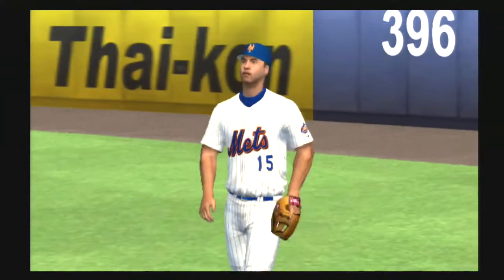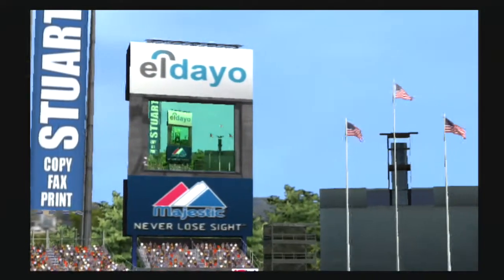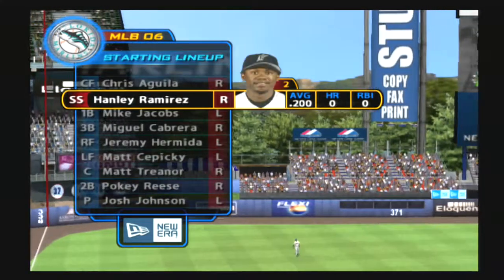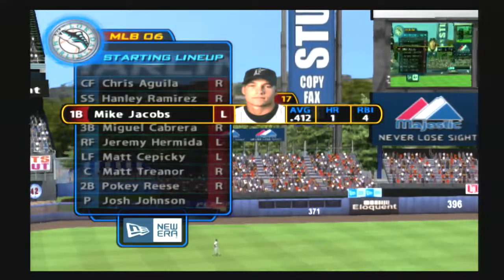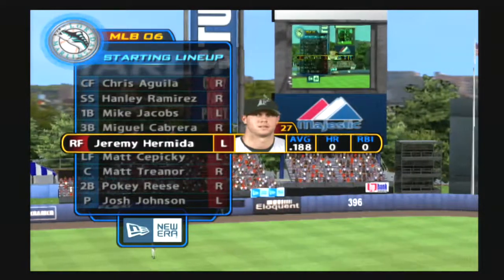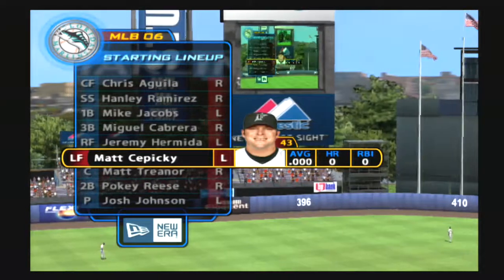All right, Dave and Hud will join us shortly, but let's get to our New Era Caps starting lineup as the visiting Florida Marlins align like this. Chris Aguila is the leadoff man. He's in center field. Then comes the prized shortstop, Hanley Ramirez. Following him is the first baseman, Mike Jacobs. Miguel Cabrera, the third baseman, is in the cleanup spot. Next is Jeremy Hermida. He'll be out in right field. Matt Sapicki will hit sixth and play left field.